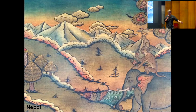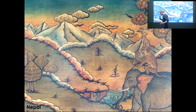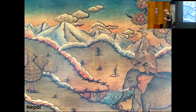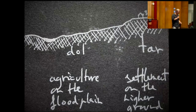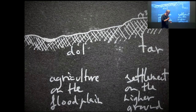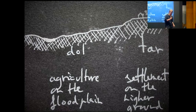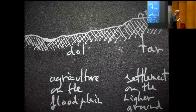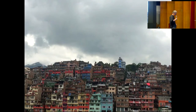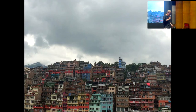So let's go to Nepal. Ramro Cha. Beautiful Nepal, poetic, the mountains, the big Himalayas, etc. Where traditionally people built on the tar, the higher area, and they do the agriculture in the dol, the lower area. Makes sense in terms of clay, in terms of flooding, in terms of whatever. That's not happening anymore. This is Kirtipur in the Kathmandu Valley. Utter madness in earthquake zone number 5.